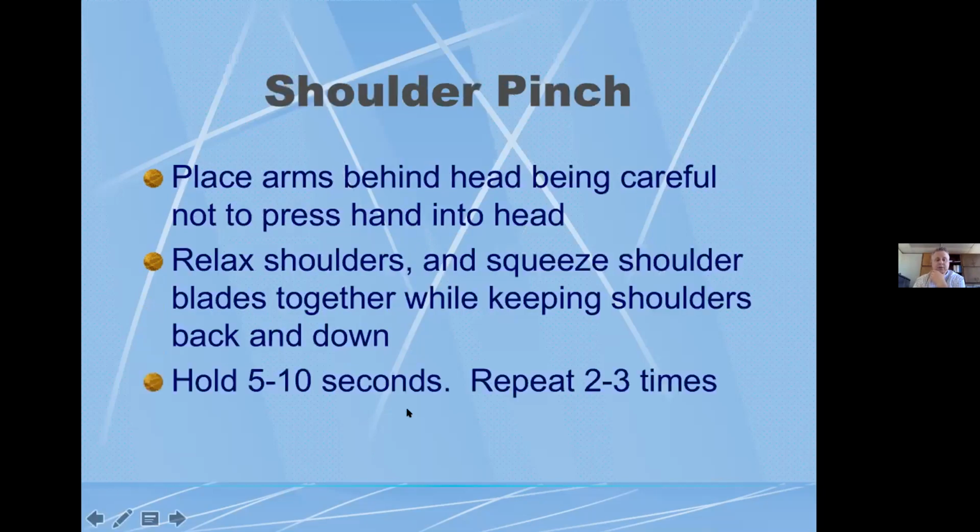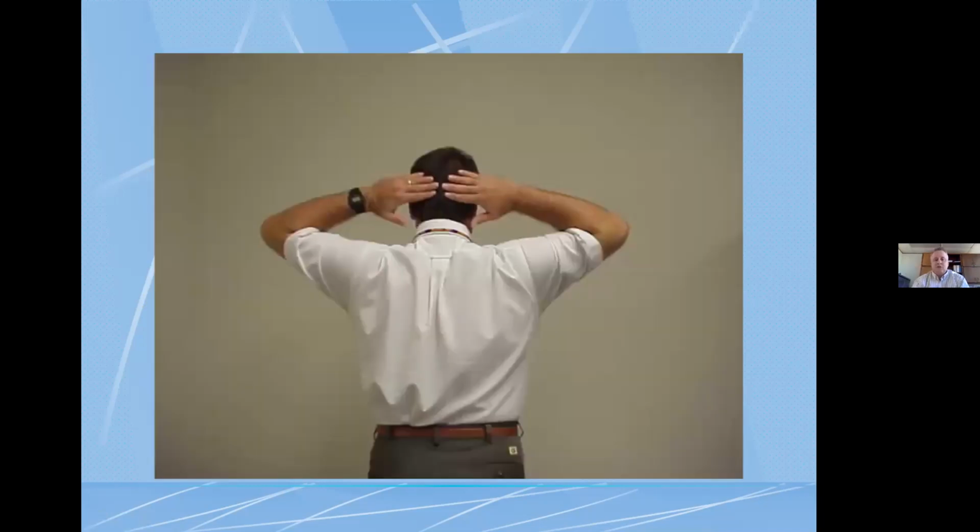The shoulder pinch: place arms behind the head, being careful not to press hand into head. Relax shoulders and squeeze shoulder blades together while keeping shoulders back and down. And so you should try that. And this is kind of what it looks like to start. And then you just kind of, in a relaxed motion, push those back, and that helps keep everything stretched out.